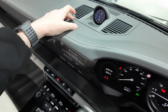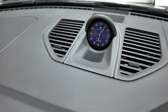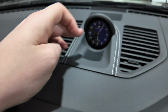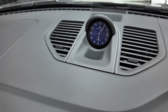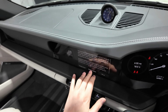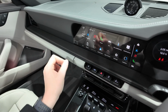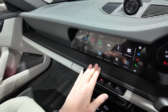Coming up to the center of the dash, two very nice options to talk about here. One is the Porsche designed sub-second clock for that chrono, so it's a unique face on that chrono clock. And the second is the extended leather with the contrast stitching around that clock. Again, the only 992 GTS I have seen with that option so far. Coming down to the main screen itself, in terms of condition of the car, you can see this screen's actually still got its original protective wrapper on the screen, where that's never been taken off, such is the care the previous owner has taken.